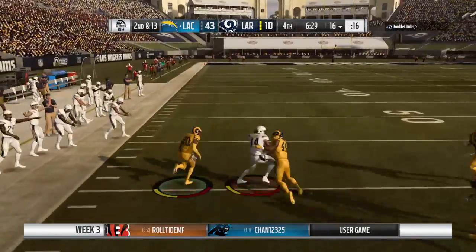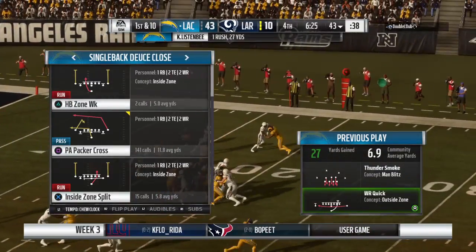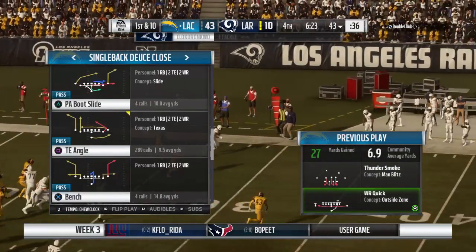Got some room at the 30. And he'll take it to the 43-yard line. A very solid gain of 27.